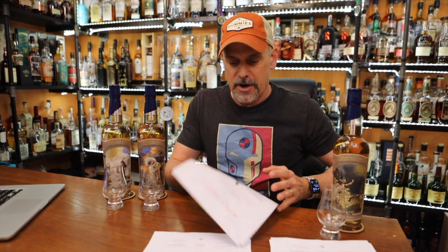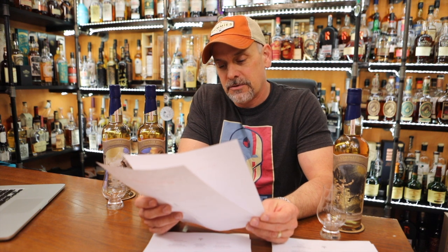And I've got these printed out here in front of me because there was quite a bit to these. So Myths and Legends 3 is comprised of whiskeys from Glen Elgin, Highland Park, and Caol Ila, and that's it, those three distilleries, so different whiskeys. And we'll go through the makeup and the years of each one as we test them.